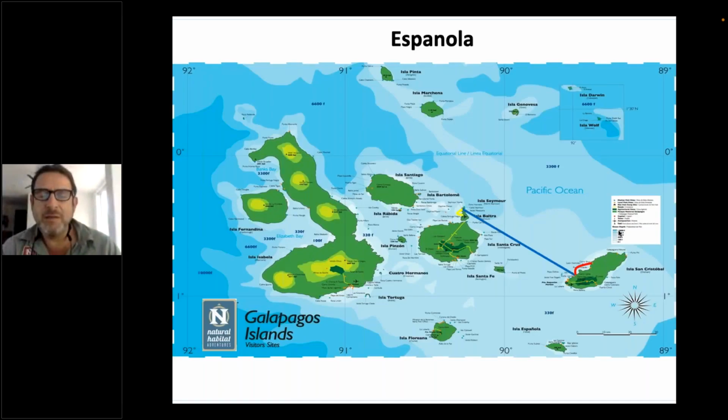Okay. So how do we move from island to island? The longest navigation is actually after dinner, just to let you know. So this navigation is a bit long. It takes a few hours to get to Española. And this is another island with a lot of endemic species that are unique to Española.